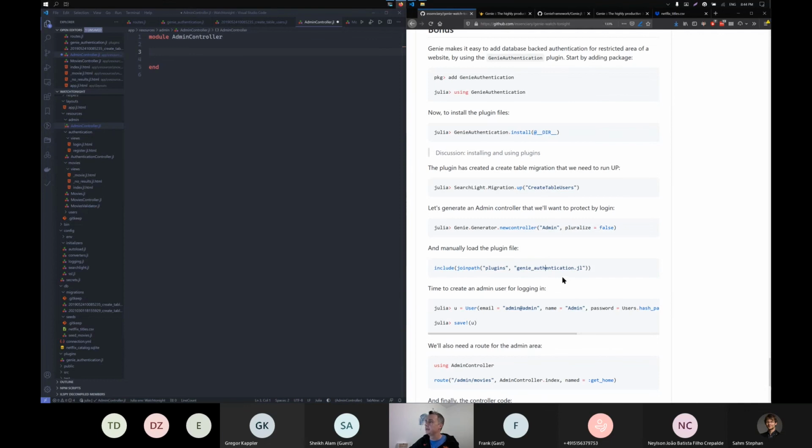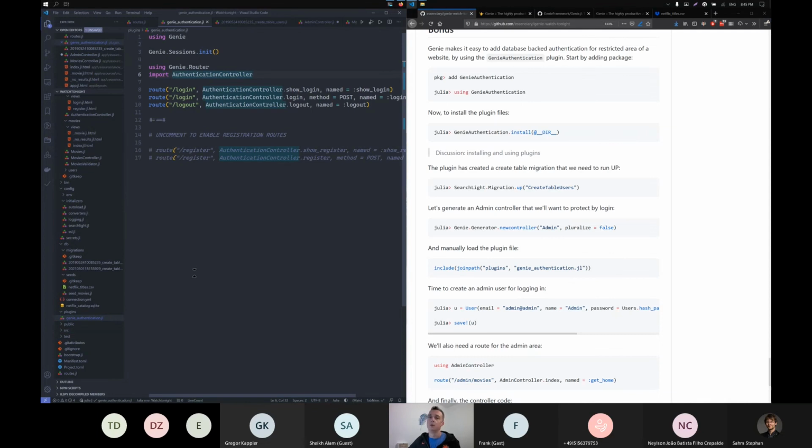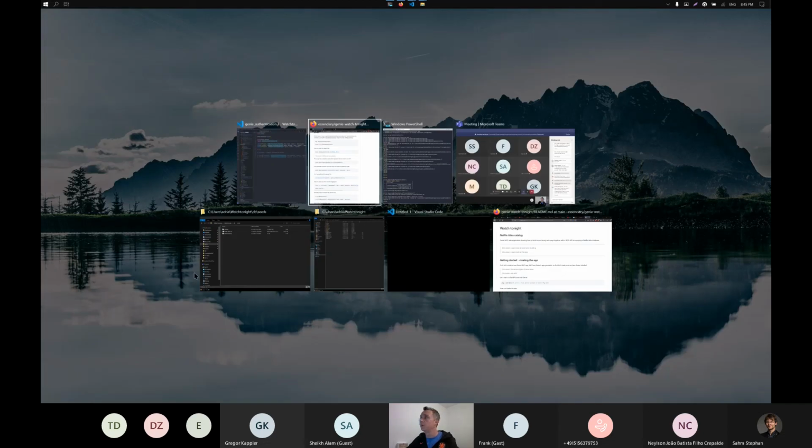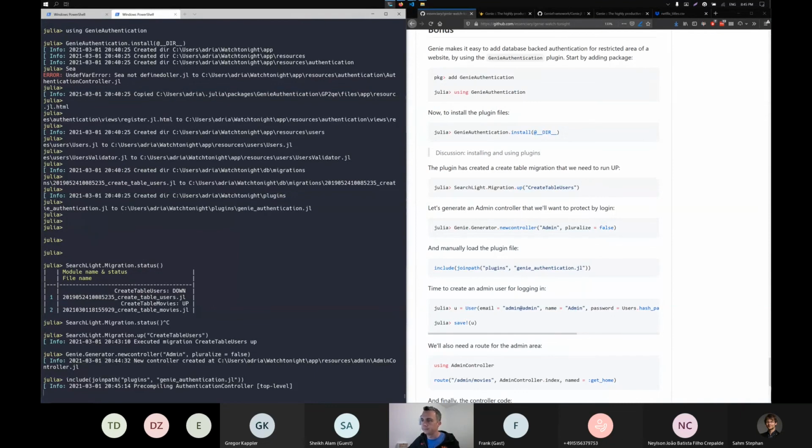When we installed the plugin, it created the initializer, the plugin's Genie authentication file, which is automatically loaded when the app is started. But now, because we added the plugin when the app is already running, we will need to load it by hand. So we're just going to include it. This precompiles the authentication controller module or package.